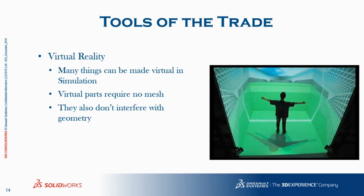Next is the virtual reality. So many things can be made virtual in simulation, and I'm not talking like virtual stress. I'm talking taking out a solid part and replacing it with a virtual component, such as bolts or virtual masses. And the advantage there is you don't have to mesh it. It's just, boom, it's gone, but it's still represented the same.